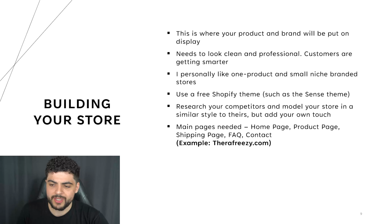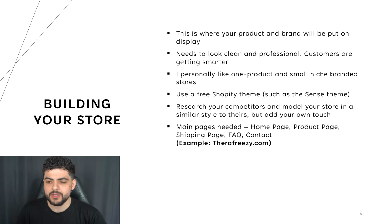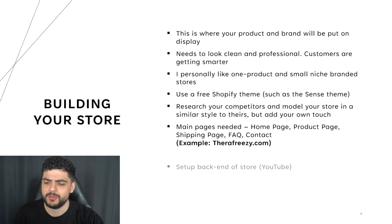go and look at therafreezy.com. It is a headache relief cap. I've been looking at it quite a bit recently. While it's not the cleanest website, it is a website that sells quite a lot of product nonetheless. And it is one that I would recommend you check out just to look at the style, look at what they offer. You can have a better website than theirs, no doubt, but it's a brand that has a basic website, pretty basic product, but selling really, really well each month.